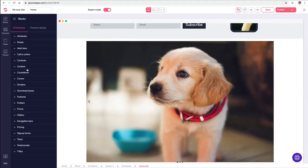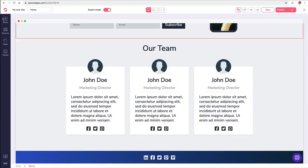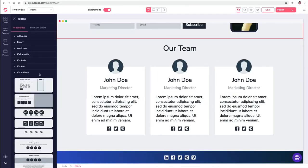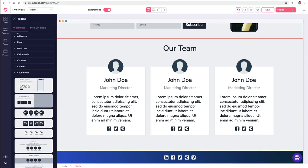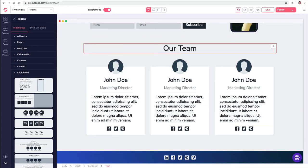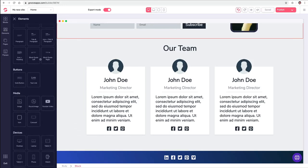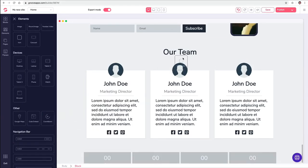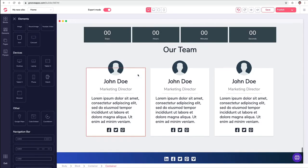But again, the blocks are basically different sections. So you'll notice, I'm going to get rid of this so it doesn't keep distracting us. As you'll notice, we have countdown timer sections that are pre-designed for us. But if I just want to put a countdown timer, not a section, just a countdown timer maybe right below this team, well, then I would go into the elements and I would look for the countdown. Here it is. And I would just drag that, and I would just put that right here, just like that. And I have it right above our team, just like that. And then I could style it, make it round, and all those different things.